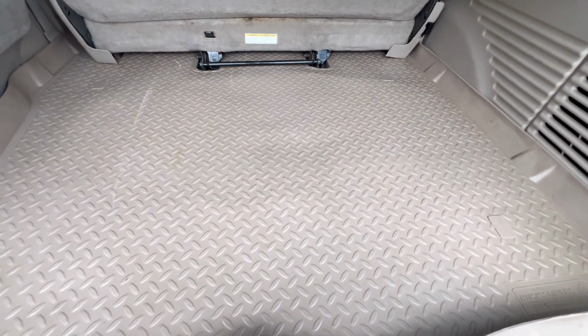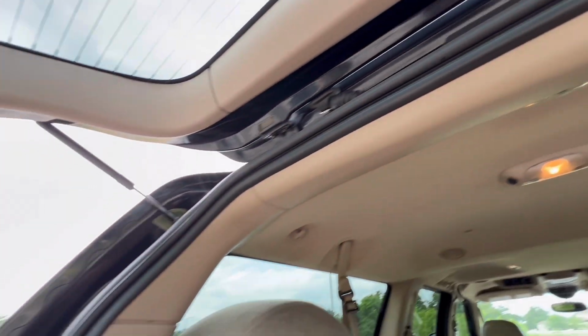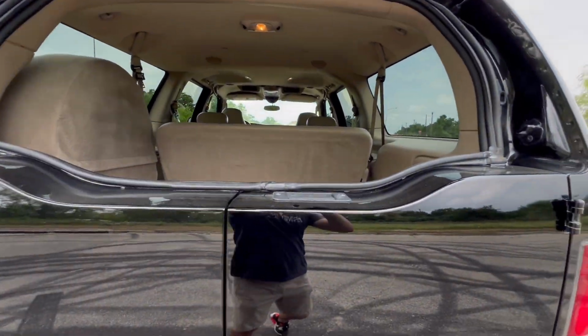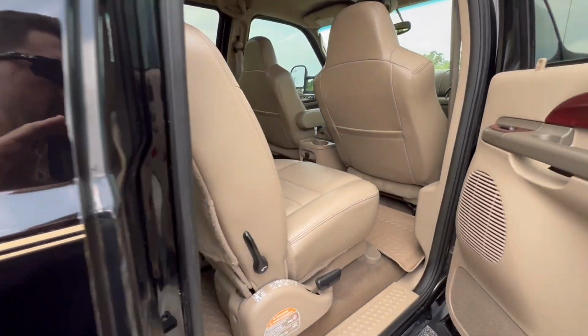You can see the Husky liner in the back. You can see the side rails are very clean. This thing isn't all scraped up, wasn't used for anything crazy. You can see both of the doors open and close. Coming around.